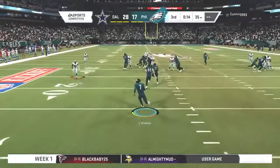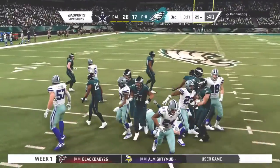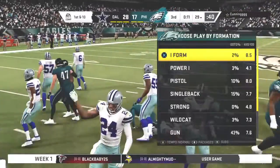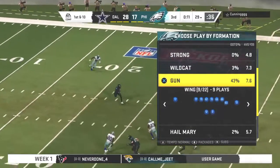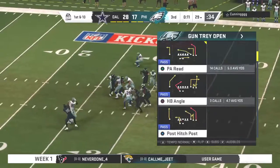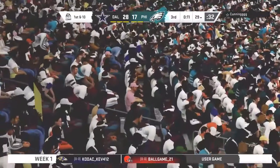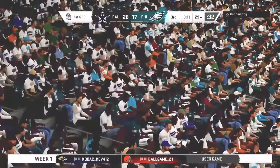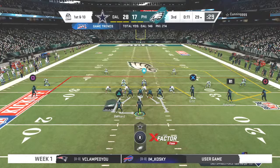This fielded at the 2, and it's a pretty good return here as he'll get it up to the 29-yard line. First and 10 at their own 29-yard line. The Eagles offense set to begin their next drive.